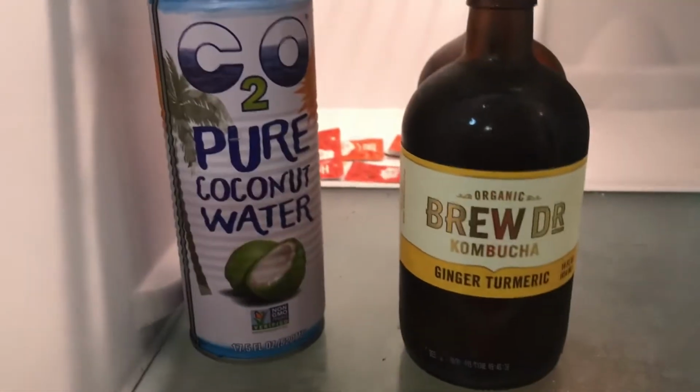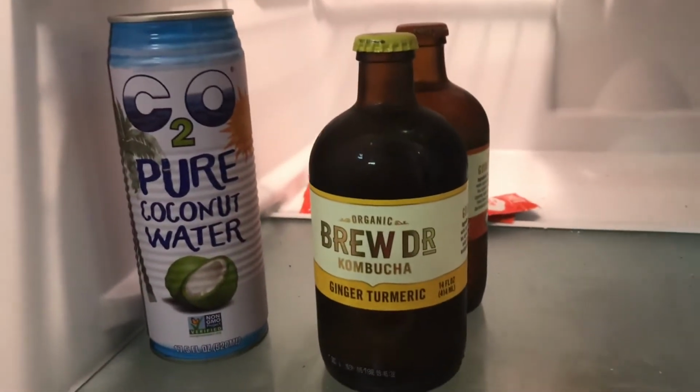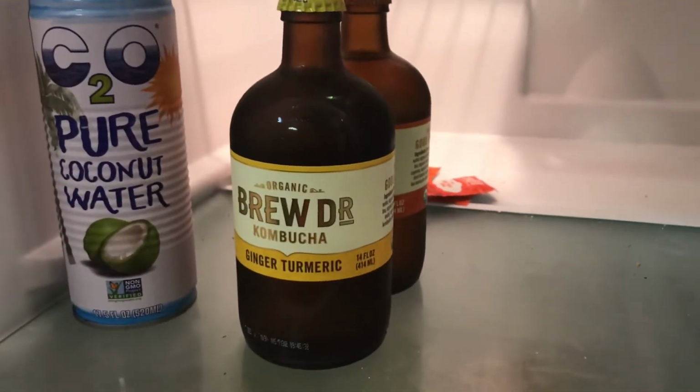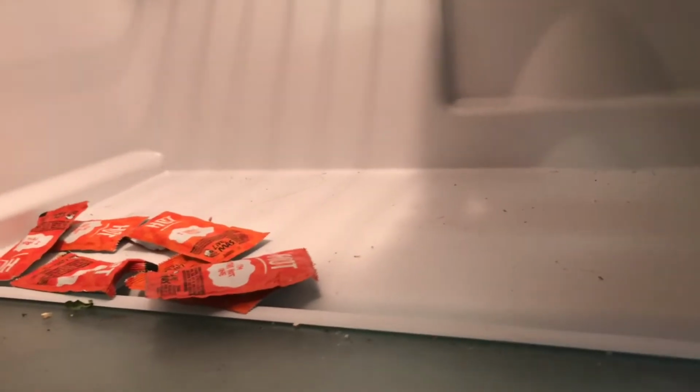Over here, we dive into my kombucha obsession. I buy them in chunks every few days. So as you guys can see, I'm running low on my supply. Gonna need to up that. I mean, coconut water. I love coconut water. It's like my fave. And the little section of my Taco Bell packets in the back. Only hot sauce, since I took away Verde.